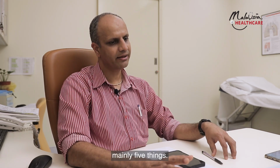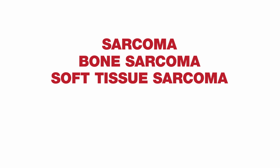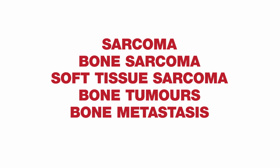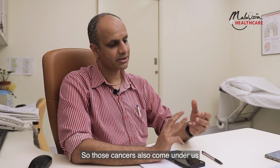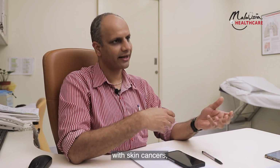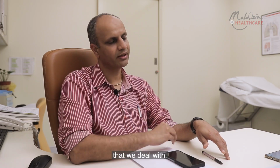So basically, orthopedic oncology deals with mainly five things. The first is sarcoma. Again, we have bone sarcoma, soft tissue sarcoma, then we have bone tumors which are not cancerous, like bone cysts and all that. We deal quite a lot with bone metastasis. Bone metastasis means the tumor starts from the breast and then spreads to the bone. So those cancers also come under us for treatment. And occasionally we do a bit of work with skin cancers, especially when it involves the limb. So these are the main five areas that we deal with.